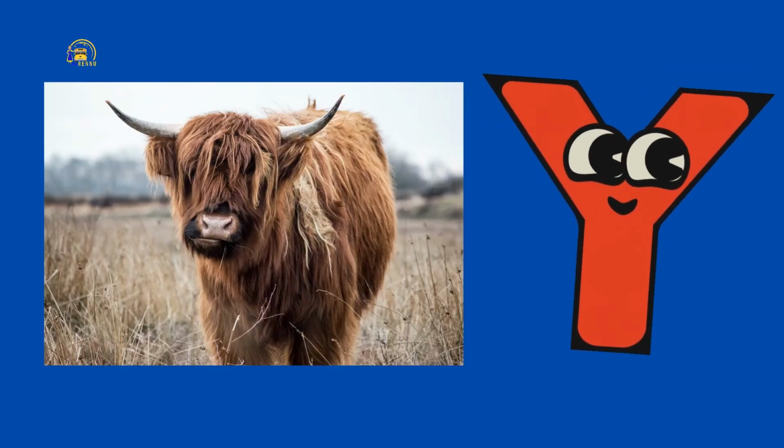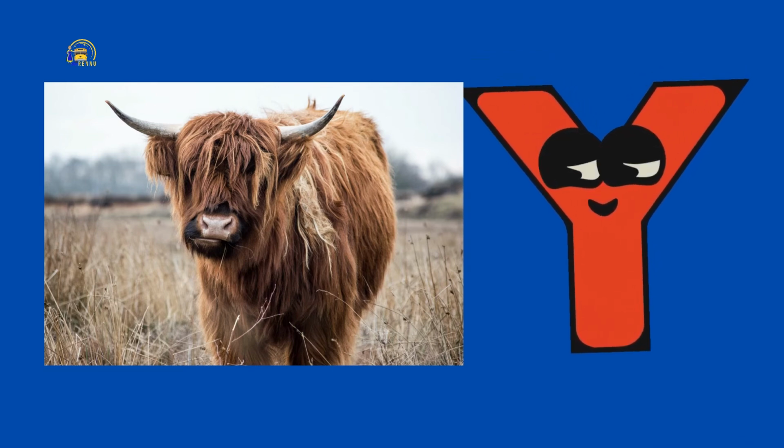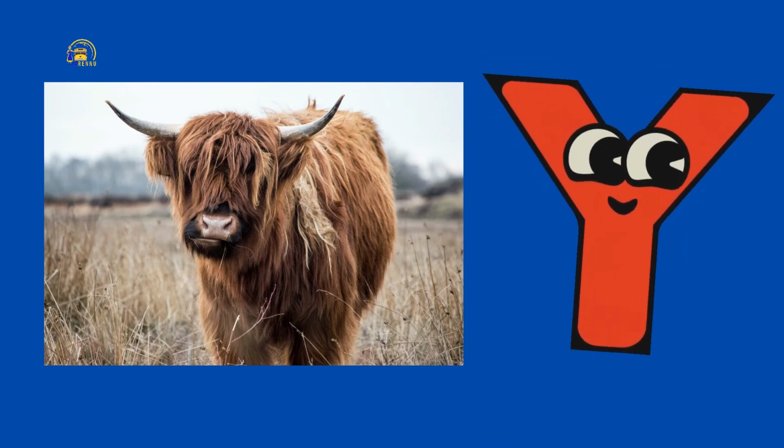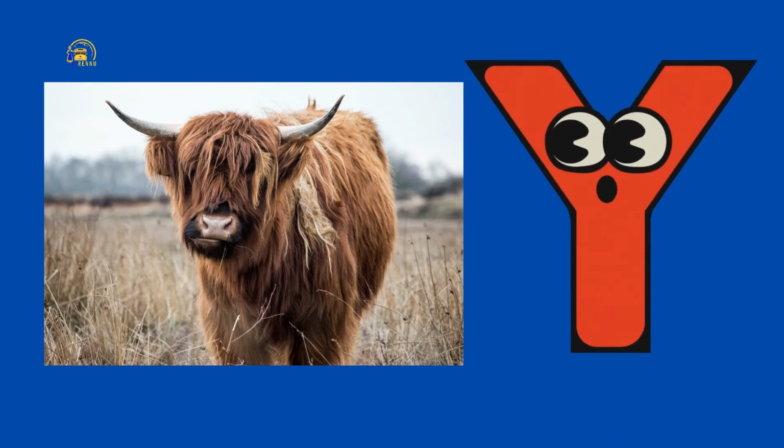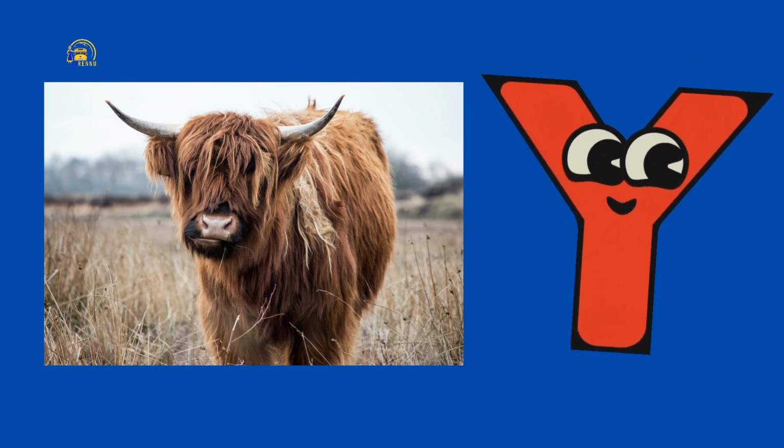This is letter Y. Y for yak. Yak are the cousins of the sheep, and they also have some beautiful wool on their bodies that we use to make our cardigans and sweaters. They also have sharp horns on their head. Can you say Y, yak? Here's a fun poem about the yak.